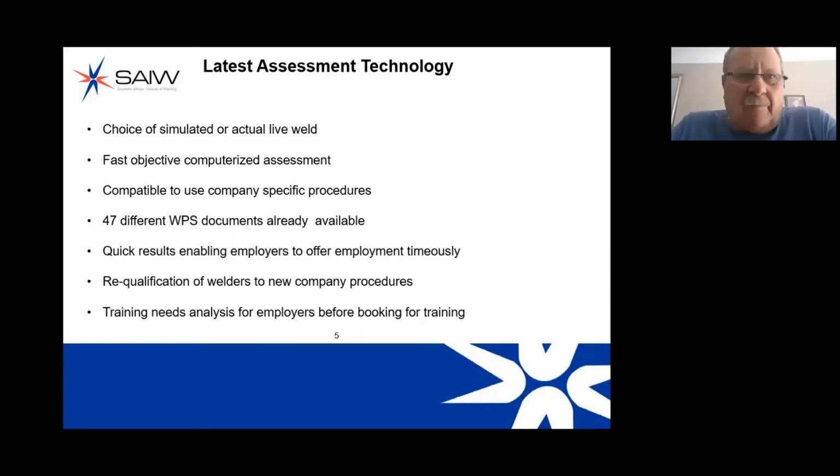So what is this technology in assessment? You can choose to test the welder on a simulated weld before you subject him to a live weld, where obviously, as you can see, there's a huge cost saving by just doing a simulated weld, because you don't use any consumables. You get a very fast, objective, computerized assessment, and as I said, that's immediately available upon the welder completing the weld.